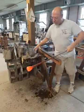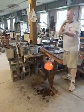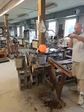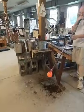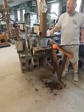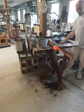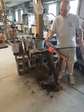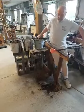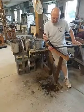Foster's using the newspaper to cool the bottom. And he's going to blow it out a little bit. You can see it growing. And then he's going to shape this into the final shape of the cup. He uses a pair of calipers because he typically... So he's got the measurements of the diameter and the height of it.